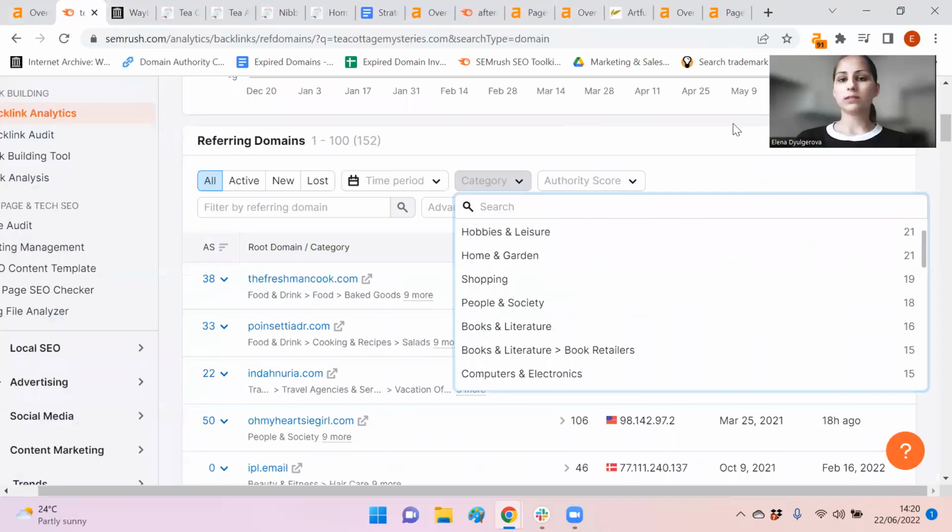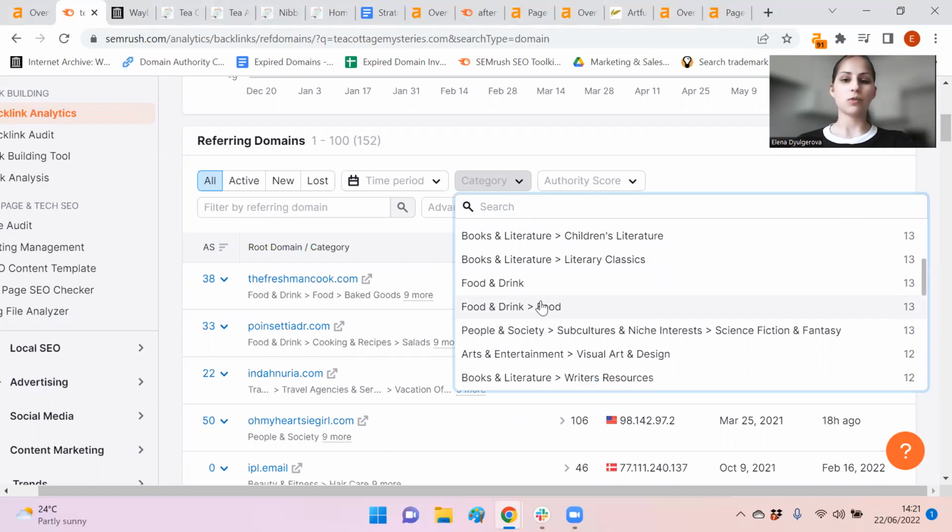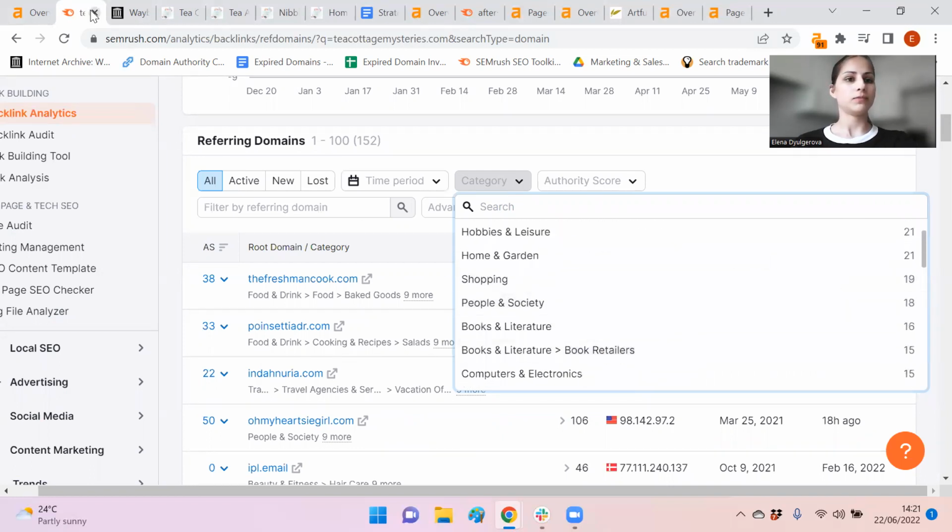Obviously, I run the backlinks in terms of relevancy on SEMrush, and SEMrush is showing me relevance. So hobbies and leisure, home and garden. You will see why this is here, and you'll see why the books and literature is here as well in a minute after I show you some snippets from the Wayback Machine. But quite a bit is relevant. But food and drink, obviously tea, and the food comes from the recipes. So you will see now what I'm trying to say.